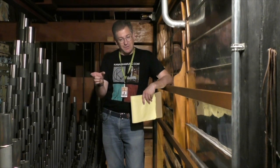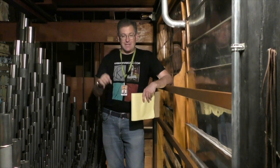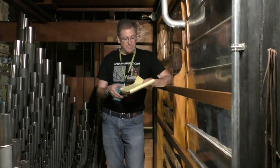The next rank is 5 1/3, and it's again a straight-sided principal stop, nothing unusual. It has a 1/5 width mouth, 20%, so again narrower because it's off unison, and then it's cut up about 54%. So it's got the pretty high cut up. But overall, again, just a standard principal with a 1/5 mouth.